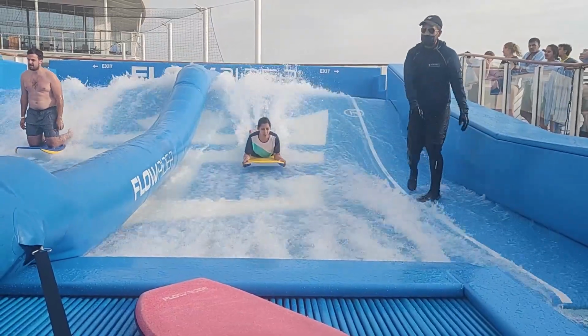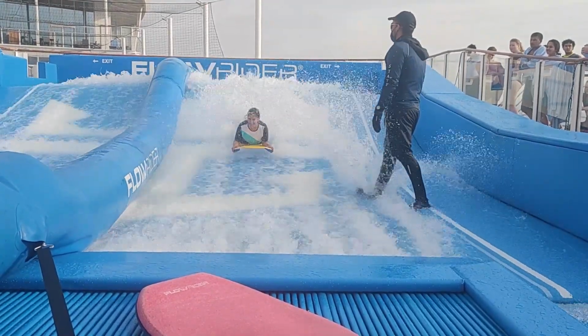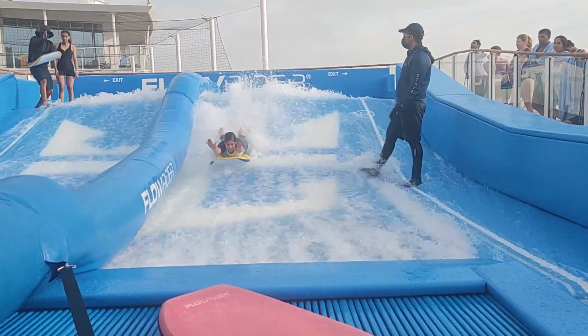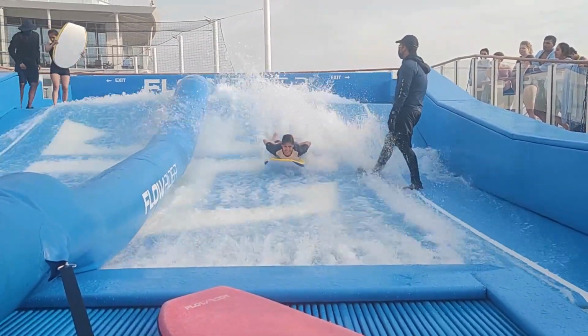Okay, now this is something that I wouldn't have tried if I were just with my family. It's the big group and friends who actually brought in the spirit, and me stepping out of my comfort zone, trying to balance my mind and body. Flow riding.